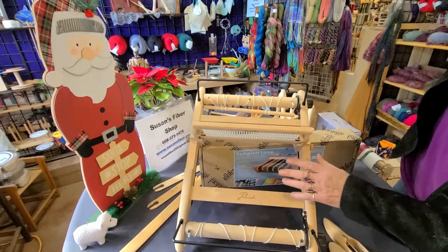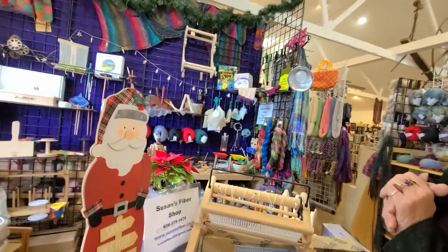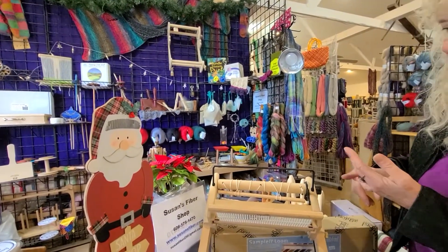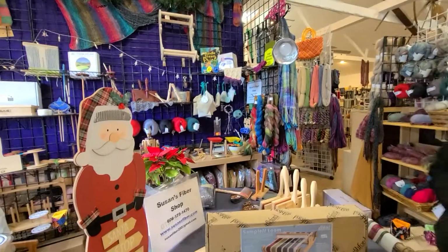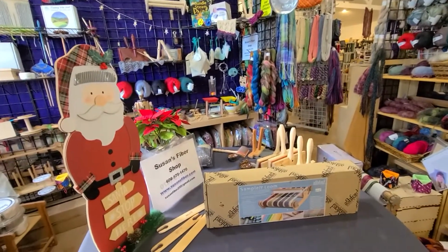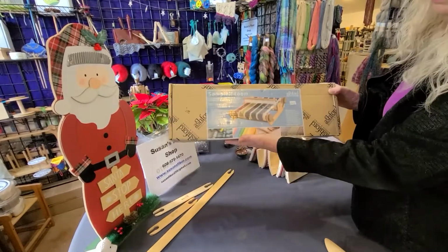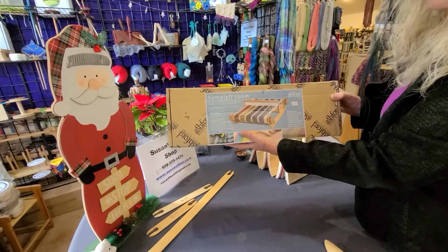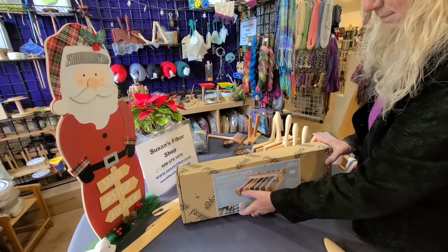If you look back up on my racks here, you can see the Cricket loom. That's a Schacht product. So I carry all the different looms: I carry Schacht, I carry Kromski, and I also carry Ashford. There are also the rigid heddle looms, which is what these are called. You could get the Sample-it loom, the 16-inch one. These are $199. So you have all different sizes available.